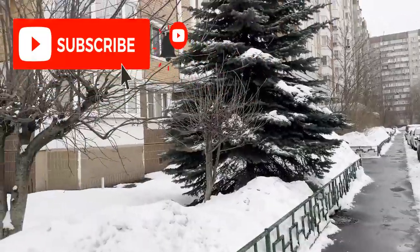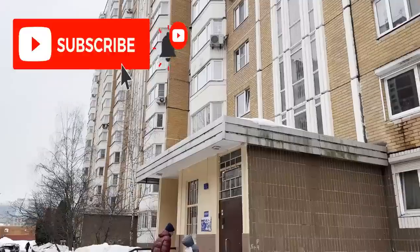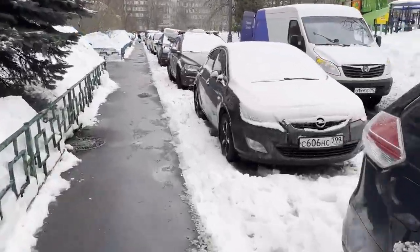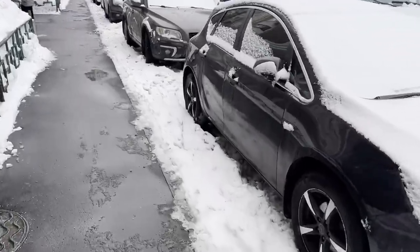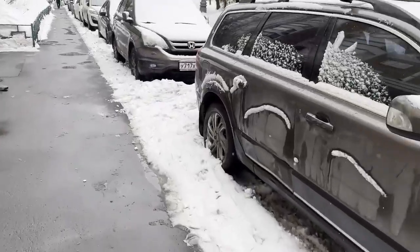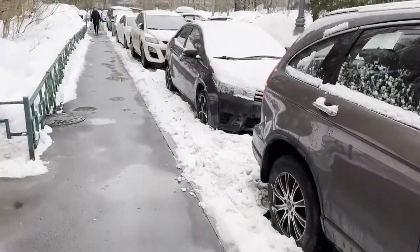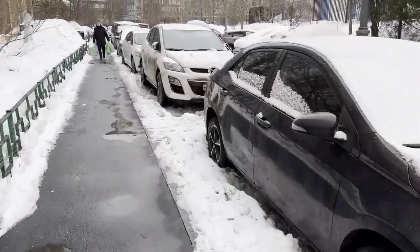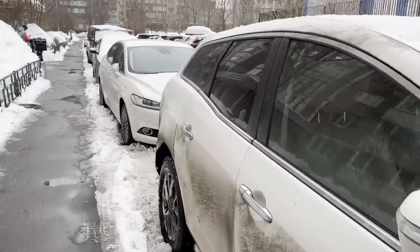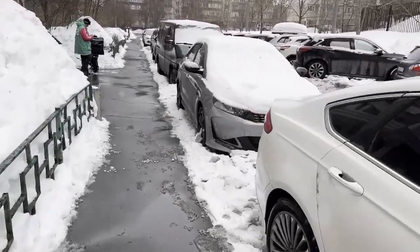So here's the building we're going to. It's a big building, as you see. So we're heading inside. Have a look at some of the cars parked out here so you get an idea. These brands you'll be familiar with: Volvo, Honda, Toyota. We're coming towards the end of winter now, so the snow is melting, it's getting a bit messy. So we're coming to the entrance of the building here.